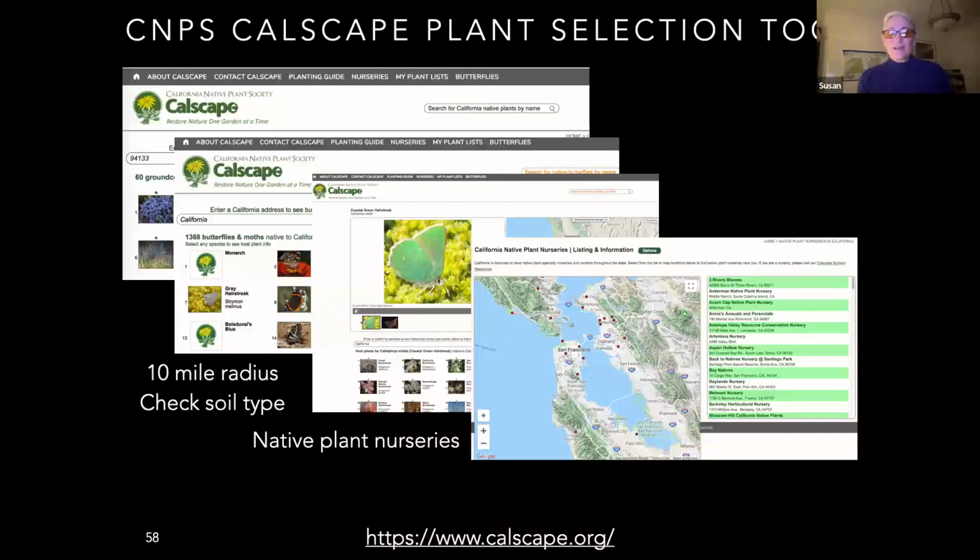They also include native plant nurseries, and they're going to have so much more soon. They're going to have lawn replacement. They'll have professionals. They'll have container plants. I can't wait. And they'll still have butterfly information. And you can go back and forth between the butterfly and the plants that feed it. And this way, for instance, if you're interested in a butterfly that would eat a monkey flower and you don't have a seep or someplace that you water all the time, so you can't use the seep monkey flower or the red monkey flower, you can go get the yellow bush monkey flower.